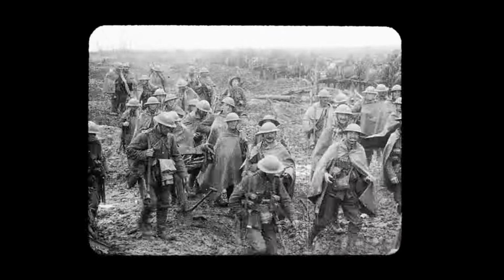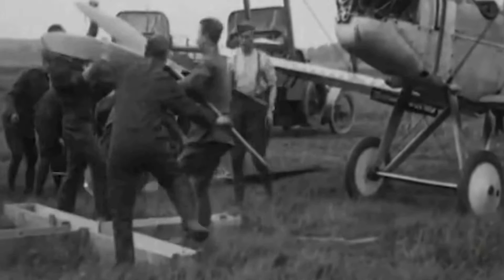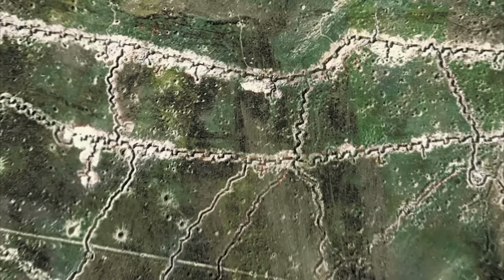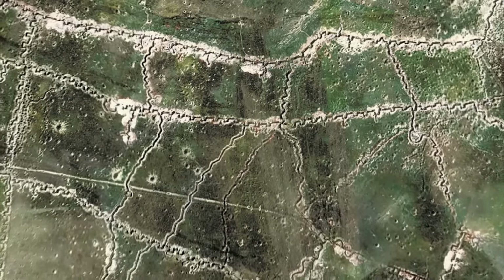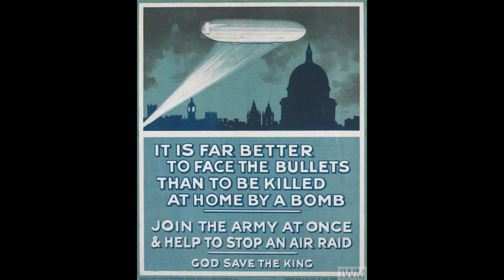By the outbreak of the First World War in 1914, Britain had been quite slow to see the attacking capabilities of fixed-wing aircraft, instead tending to see them as purely reconnaissance machines. Dropping bombs was seen as more suited to balloons and airships, and the growing threat of German Zeppelins over Britain seemed to back that up.